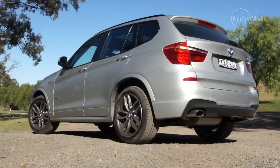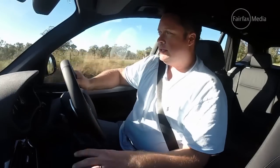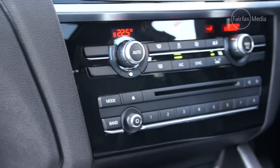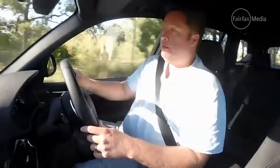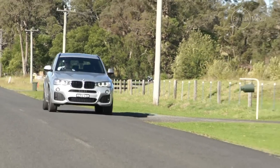The X3 goes head-to-head with the Q5. When you first get in the X3, it does feel a little bit plain in terms of, I guess, the darkness of the interior, but it's actually really well laid out, and I love the programmable buttons. Eight of them. You can obviously get radio stations and stuff, but also program sat-nav addresses, phone numbers, all sorts of things, so it's a pretty handy setup. And everything's logically laid out, which works alright.